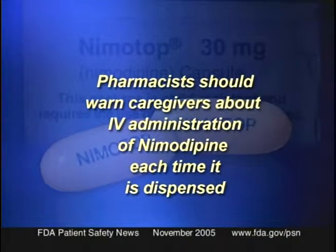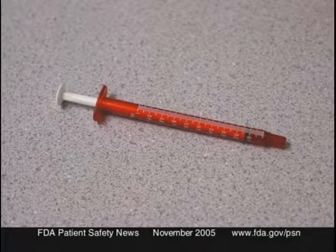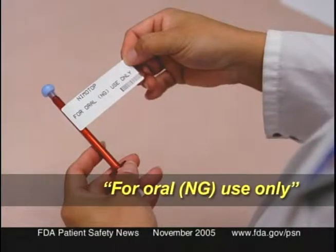ISMP recommends that pharmacists warn patient care personnel about the danger of IV administration each time that nimodipine is dispensed. ISMP also notes that some pharmacies are trying to prevent this kind of problem by preparing nimodipine in advance for patients who can't swallow, rather than having it prepared in the patient care area. They're packaging the drug in amber oral syringes and labeling them for oral NG use only.